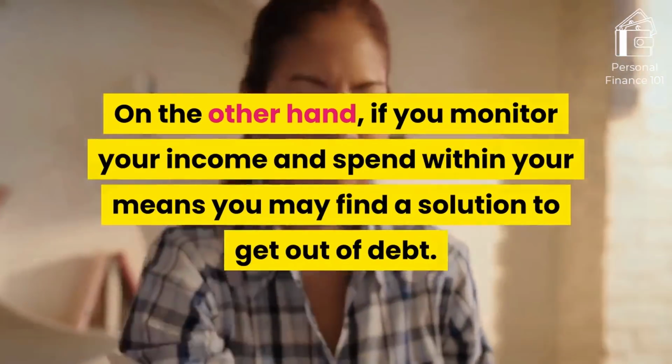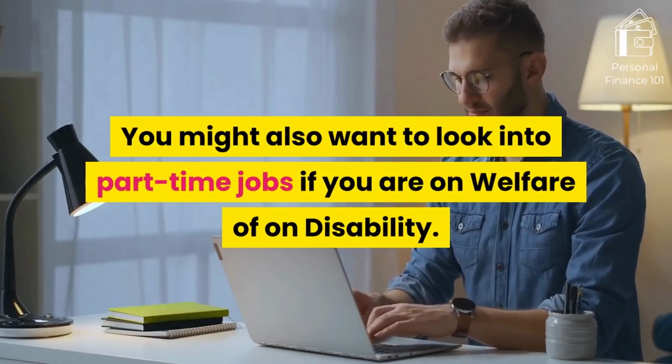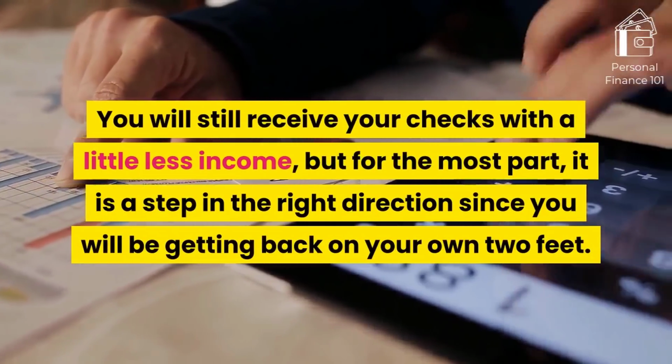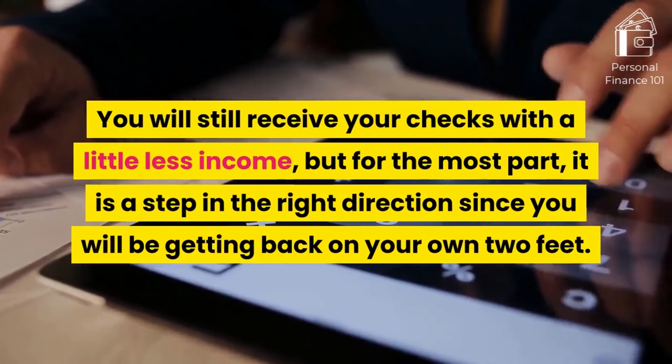You might also want to look into part-time jobs if you are on welfare or on disability. The sources allow you to make so much money each month. You will still receive your checks with a little less income, but for the most part, it is a step in the right direction since you will be getting back on your own two feet.